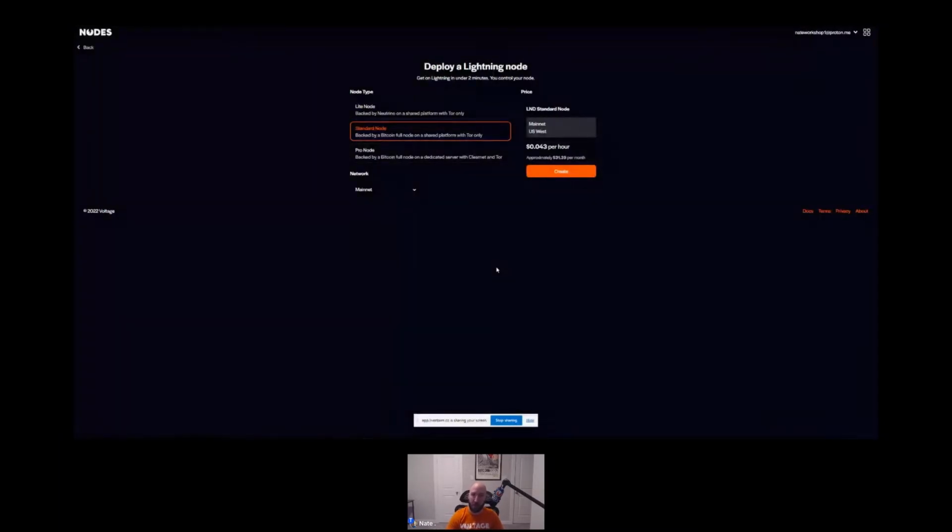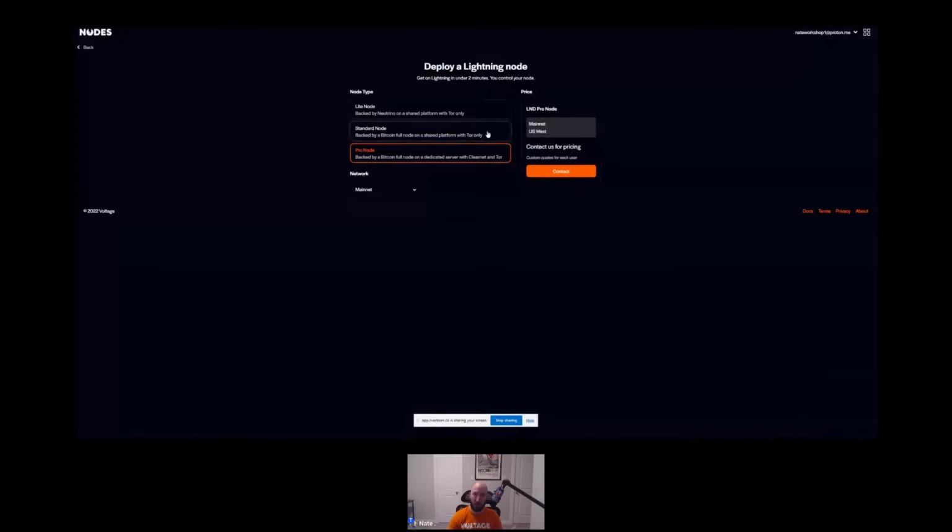That's about 4 cents per hour. And then we have the pro node. With the light and standard, those go through the Tor network. The Tor network is much easier to use, so that's why we use Tor by default.